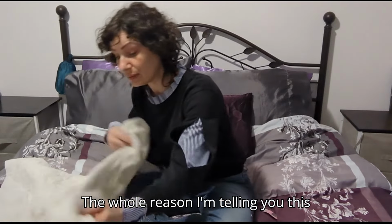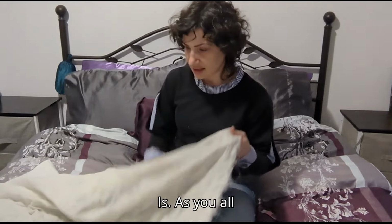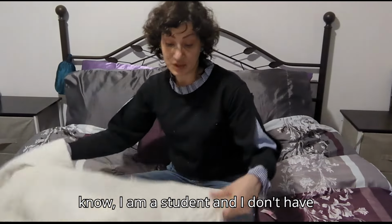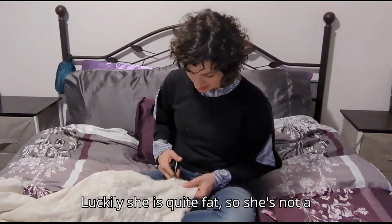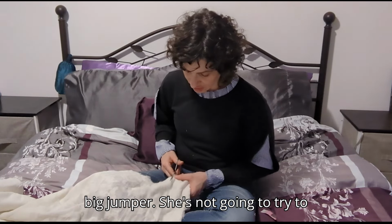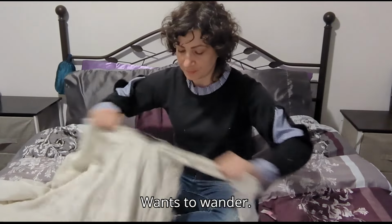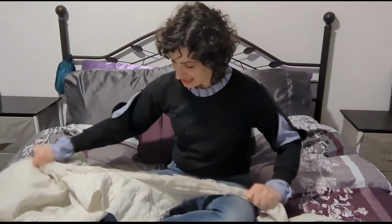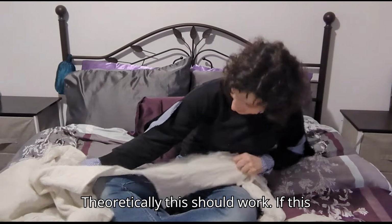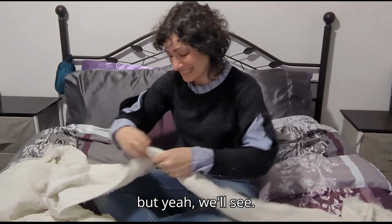The whole reason I'm telling you this story is because that's what I'm going to use this material for. As you all know, I'm a student and I don't have heaps of money, so I'm going to make a baby gate. Luckily, she is quite fat, so she's not a big jumper. She's not going to try to break free. She just wants to wander. And she works well with barriers, so theoretically this should work. If this material will work, I don't think I can crochet something like that, but yeah, we'll see.